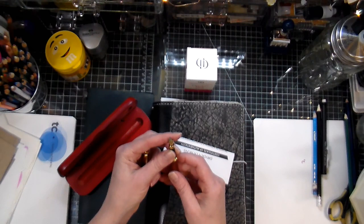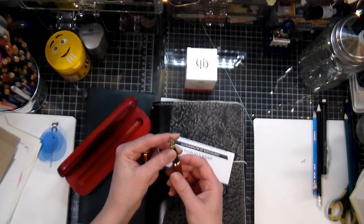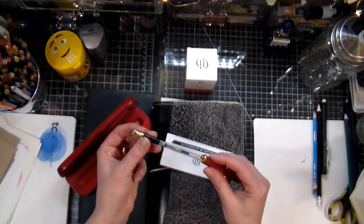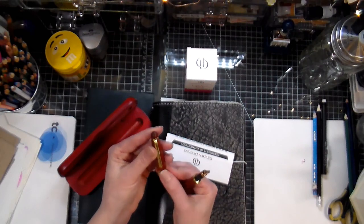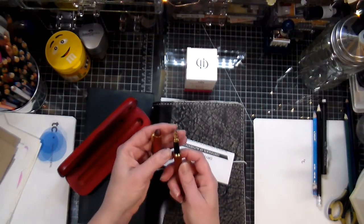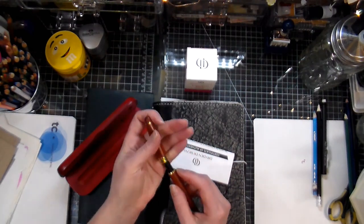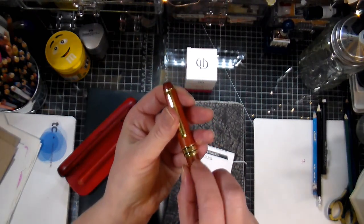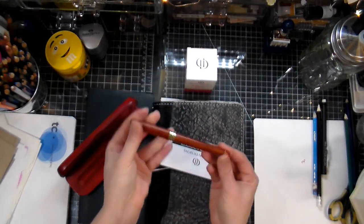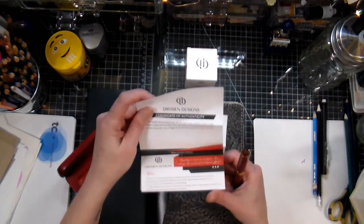It's a Germany nib. Doesn't say the size, however, and it does come with a converter, which is really great because I hate having to pay for converters. I think, you know, when you pay for a pen, you shouldn't have to pay for the converters, but a lot of people do. So it says Genius Iridium, Germany. And there's a D right there, for the Dryden design, I guess. So it just clips like this. And it has a certificate of authenticity, which is quite nice.